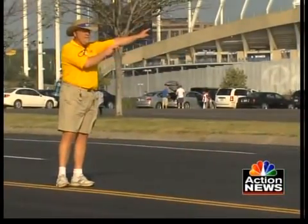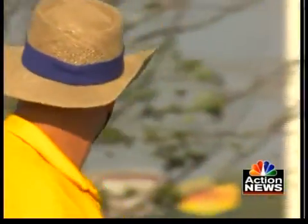Staffer Randall Schaefer came prepared to direct traffic for several hours, armed with bottled water tucked into his belt. Just another nice day at the ballpark. Doesn't faze you a bit, huh? No, it really doesn't, because if you did, you wouldn't do this.